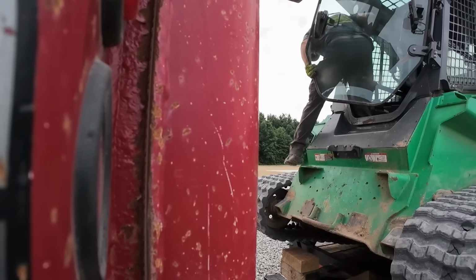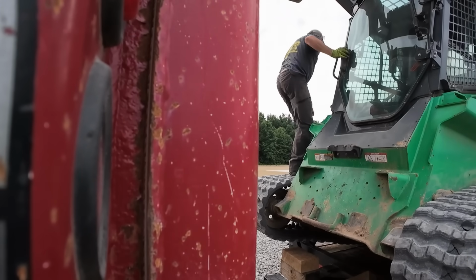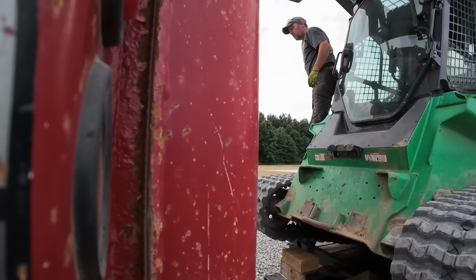I might be screwed. I might be out of fuel. Well, there's a can back here. There is? That can behind the dump trailer's diesel. Oh. Welcome to it.